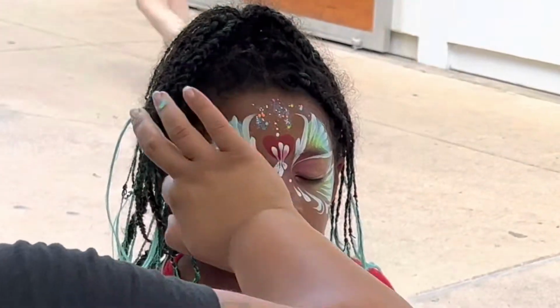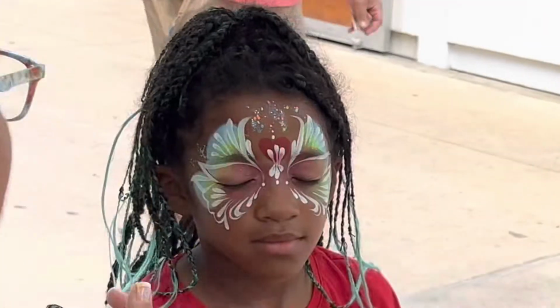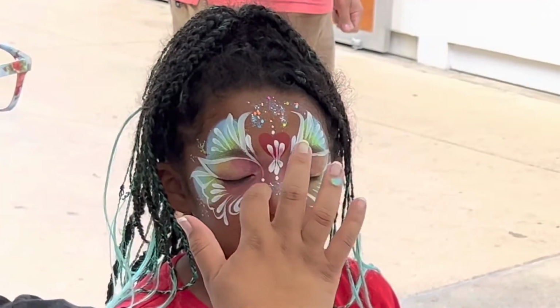Chunky glitter. This one is Capricorn. It's very rainbow color, so I love it. And I'm a Capricorn.